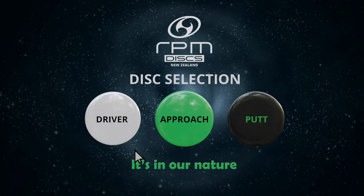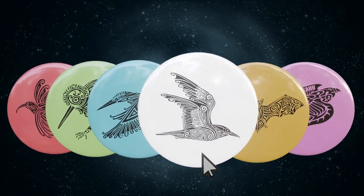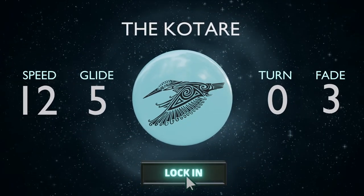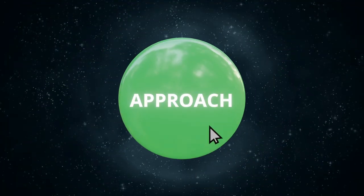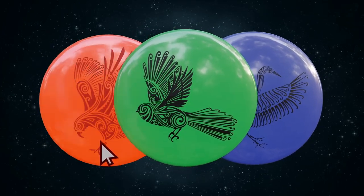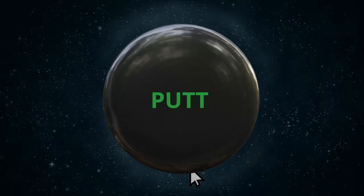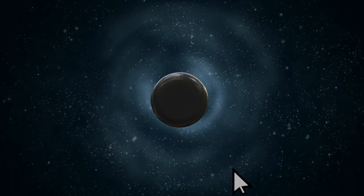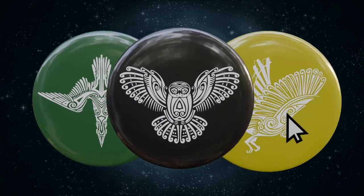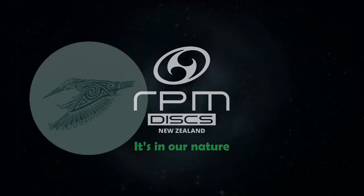Welcome, player. Commencing disc selection. Choose your driver. The Kotari. Choose your approach. The Kia. Choose your putter. The Tui. Selection complete.